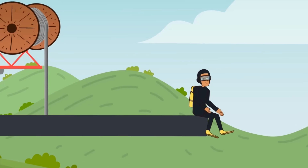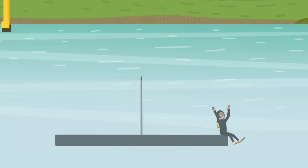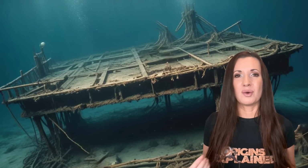The platform worked well to start, but then the ropes suddenly started falling. The platform sank uncontrollably and crashed into the sunken ship. Everything is broken and cannot be repaired. It's a huge loss to everyone involved.